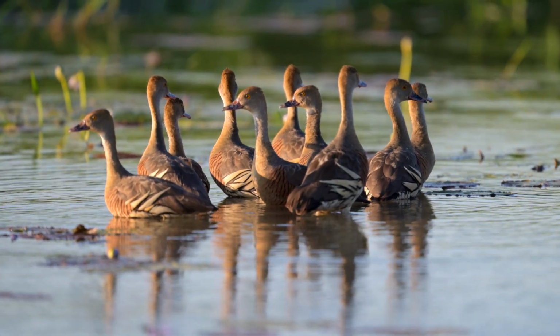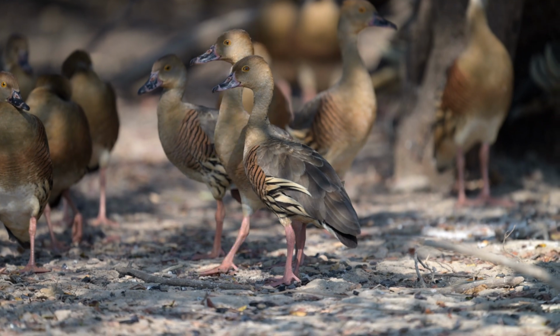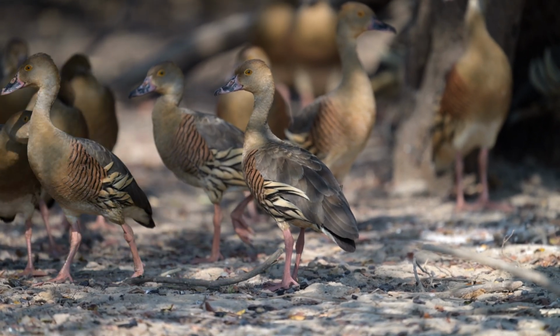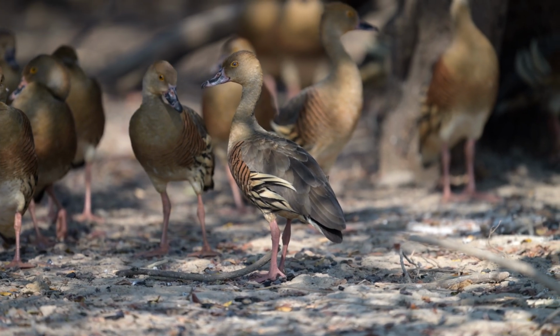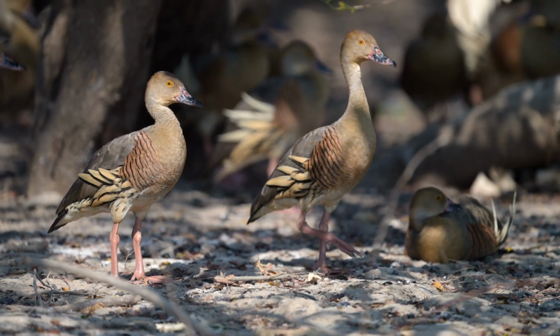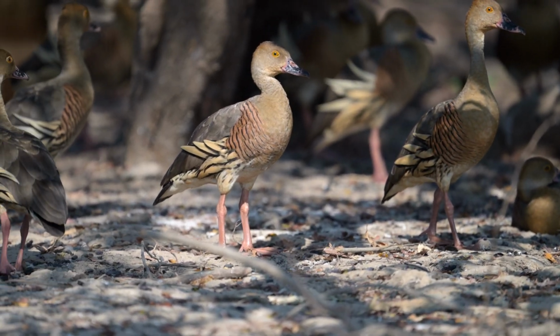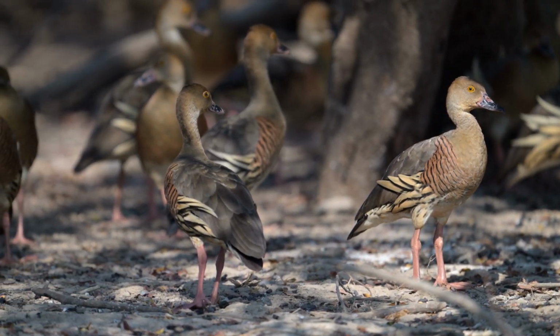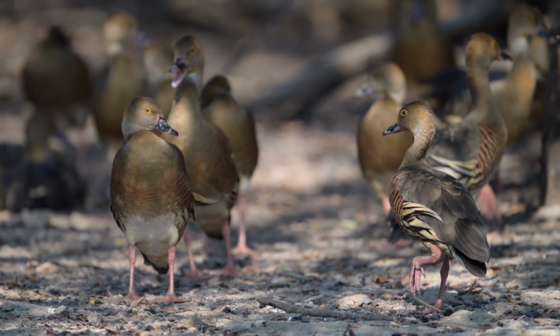Just like at Fogg Dam, the plumed whistling duck was relatively common at Corroboree Billabong. They are quite a large duck, up to 60 centimetres tall, and weighing around 1 kilogram. Unlike other ducks, they don't dive for their food. Plumed whistling ducks graze on tropical grasses. They pluck the grass for the seeds, generally at night time.